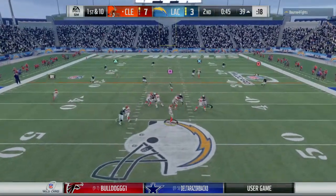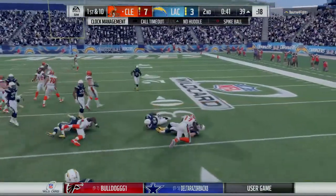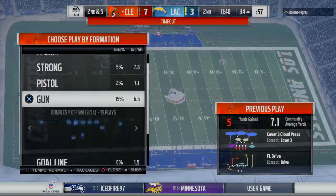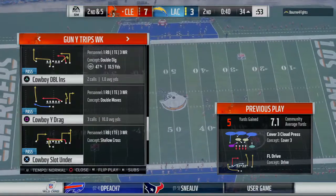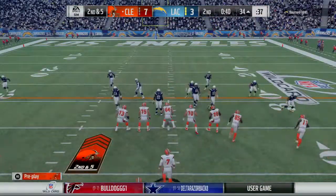Working out of the gun. Here's Kaiser. Funches with a catch over the middle. 5 yards on the catch there. Brings up 2nd down. Now hold everything here. We're going to get a timeout by the offense, as they'll stop it with 40 seconds remaining in this first half. 2nd down now after the pass completion.